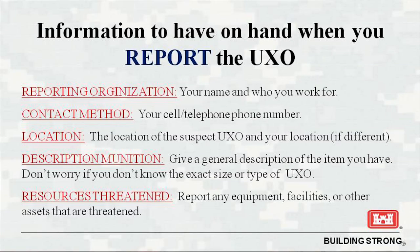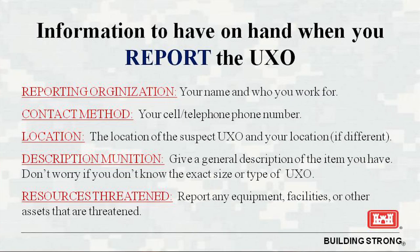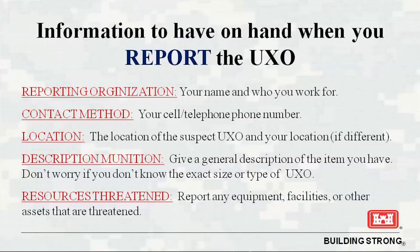Information to have on hand when you report a UXO. Your reporting organization, your name and who you work for, your contact method, either cell phone or regular landline telephone, your location to where you're at, and the location of the item in question. Description of the munition, i.e. it was 2 foot long, it was round, it was pointed at one end. Just give a general description of it. If you can, jot a picture down of what you think the item looked like when you looked at it. This aids the personnel that are coming to retrieve that item. And the resources threatened. Report any equipment, facilities, or other assets that are threatened by this munition.